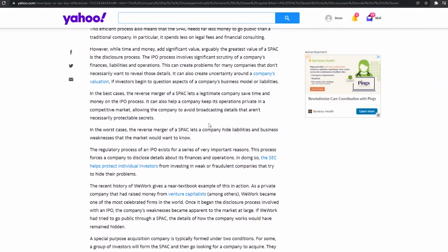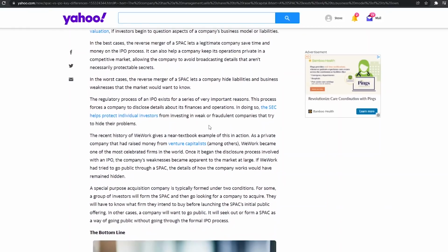The advantages are that it's a lot cheaper to go with a SPAC, and the regulatory oversight is a lot less. So that's good in that it can save Aptera money. And it's much faster. You can do a SPAC in like 6 months or less.